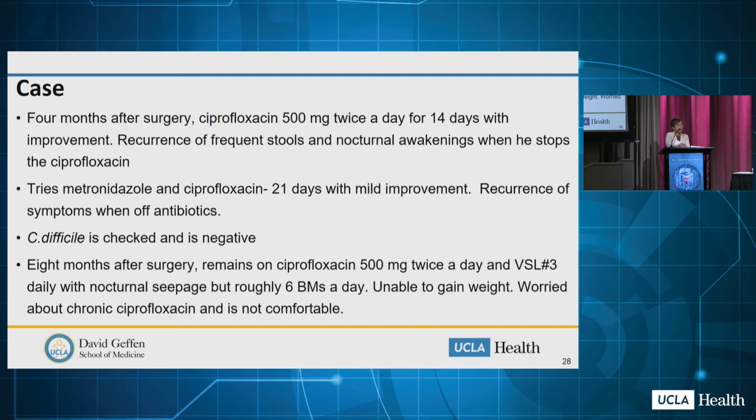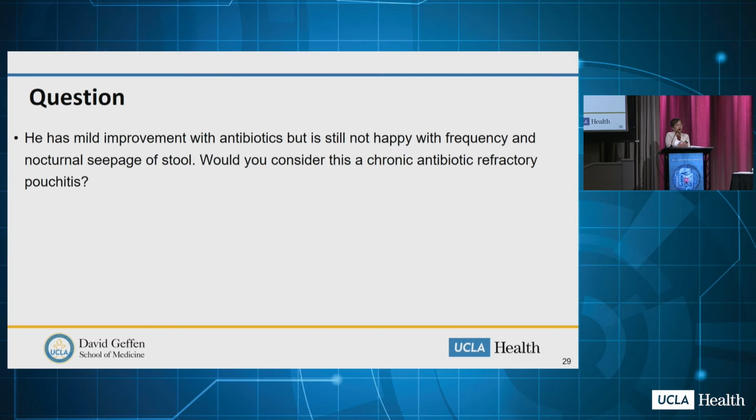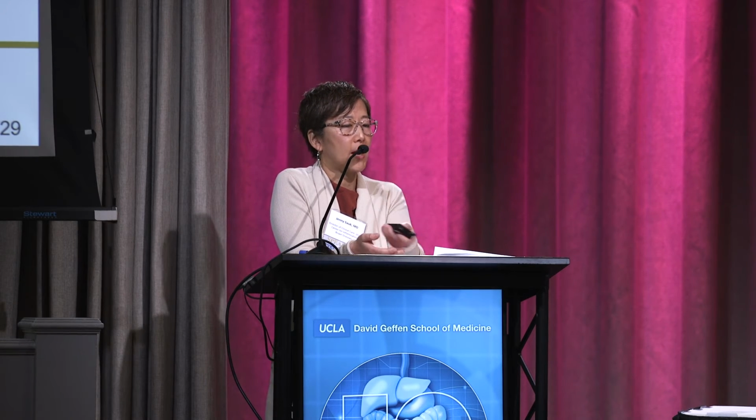He's not comfortable. So what is this? Is this chronic antibiotic dependent pouchitis, or is he antibiotic refractory pouchitis? How would you characterize this patient? Yeah, so he has IBD. So this is an immune-mediated pouchitis patient. This is somebody that you're probably going to want to scope.